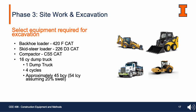For the required equipment for excavation, we chose a backhoe loader 420F from Caterpillar, a skid steer loader 226 D3 also from Caterpillar, a CS5 compactor from CAT, and lastly a 16 cubic yard dump truck. There will be 4 cycles to move approximately 45 bank cubic yards or 54 loose cubic yards, assuming 20% of swell.